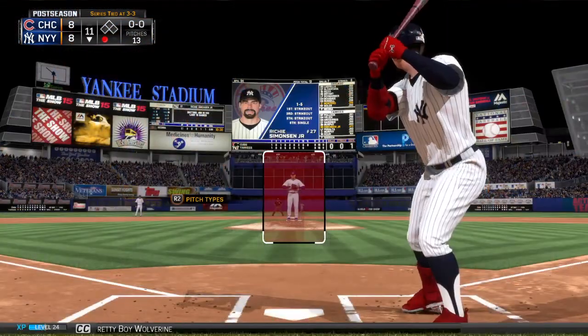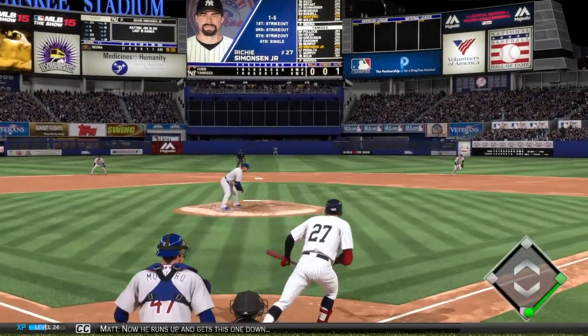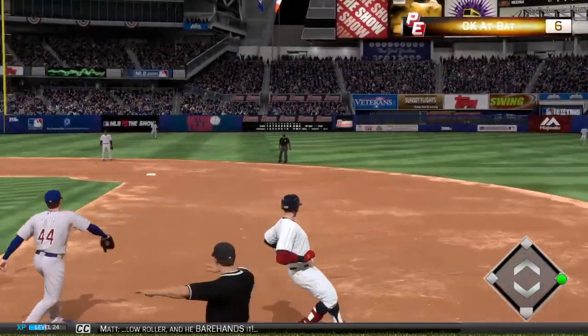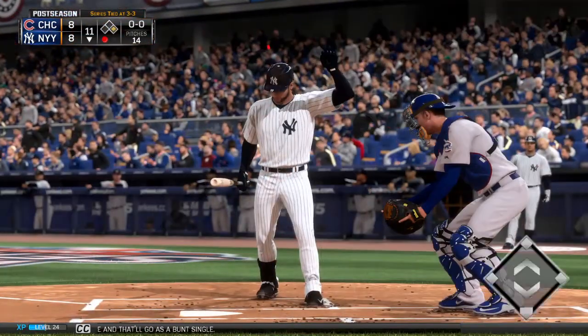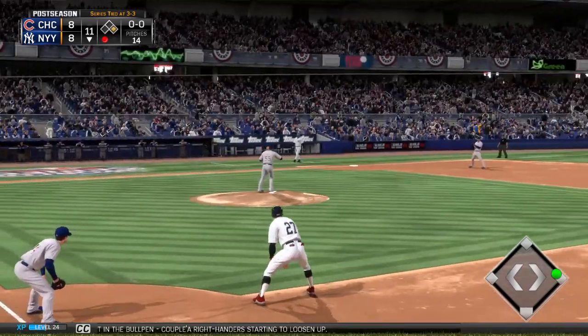Pretty boy, Wolverine, will stand in. Just 1 for 5 in this one. First offering on the way. Now he runs up and gets this one down. Low roller, and he barehands it. Throw not in time, and that'll go as a bunt single. Some action out in the bullpen. Couple of right-handers starting to loosen up.